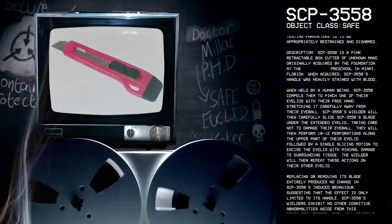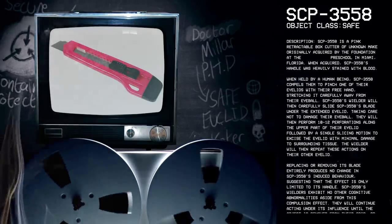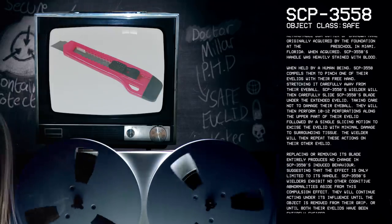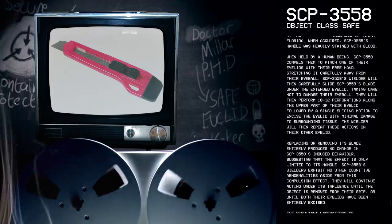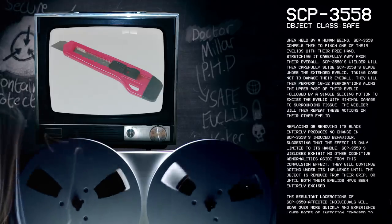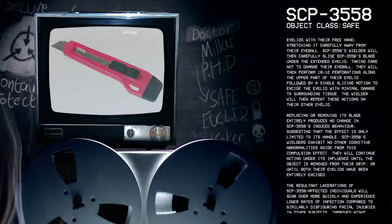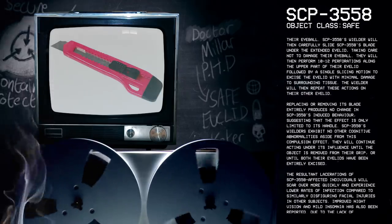SCP-3558 compels them to pinch one of their eyelids with their free hand, stretching it carefully away from their eyeball. SCP-3558's wielder will then carefully slide SCP-3558's blade under the extended eyelid, taking care not to damage their eyeball. They will then perform 10 to 12 perforations along the upper part of their eyelid, followed by a single slicing motion to excise the eyelid with minimal damage to surrounding tissue.